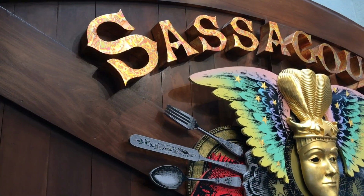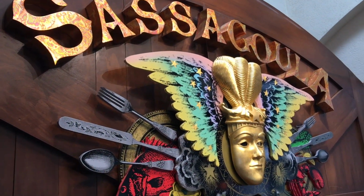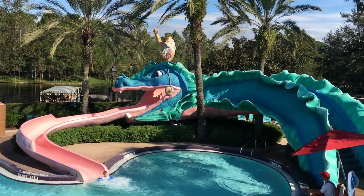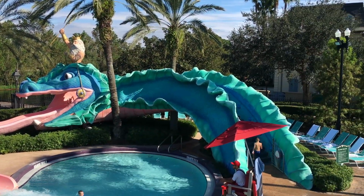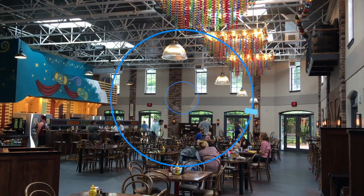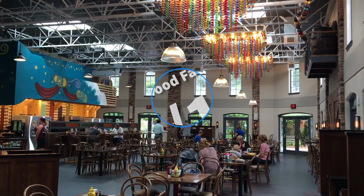Cons, no beignets here. You gotta head over to Scat Cat's Lounge for those bad boys. And if you live in the South, don't expect this to be the best Cajun cooking ever. You definitely have better options back home. But the variety here is still nice. Another con, sometimes the Mardi Gras parade floats are a little scary. Overall, 7 out of 10.